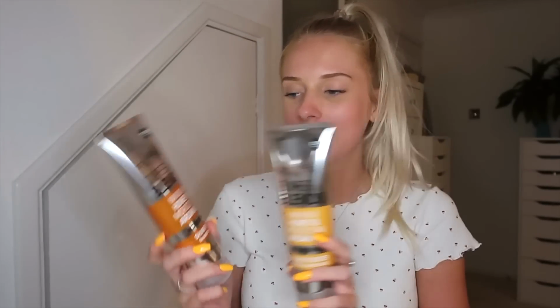So it is currently the evening and I'm just about to hop in the shower. The first products that I'm going to use are these shampoo and conditioners. This is the Manuka Honey and Moroccan Oil Nourishing shampoo and conditioner. I've never tried a shampoo from Primark before. I'm not really a very brand loyal person when it comes to shampoo and conditioner.